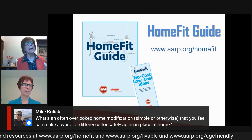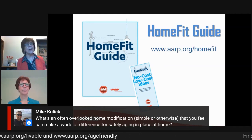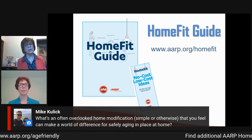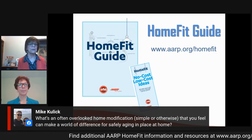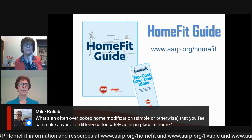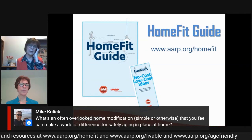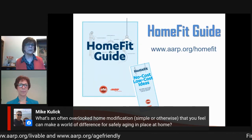One more thing I would mention is that AARP is advocating that the legislature in Michigan consider a tax credit for modifications up to certain amounts too. So that's active right now. So keep posted on that one, because we want to be an age-friendly state, and that's going to be something that helps us to do that.